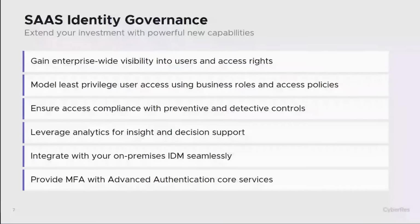We also provide the ability in governance to model user access and least privileged user access using business roles and access policies. And this really provides the ability to define who should have access. So we give you the visibility to know who has access. We also give you the ability to define from a business perspective who should have access. And that establishes the baseline for governance and for compliance and for security. Once we know these two things, we can start to add processes and controls around that.